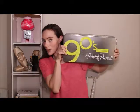Also in vintage style games that aren't vintage, this is a 90s Trivial Pursuit, and we all know that one of the decades that I love is the 90s. And then these toys I got at the veteran thrift store. They were in 2 separate places in the store. These are those tin noise makers. I have a few like this already, so I can add these to my collection.